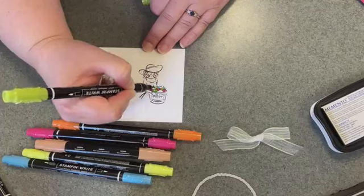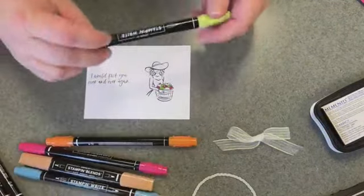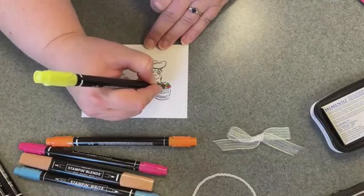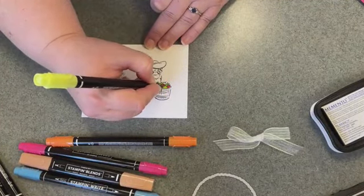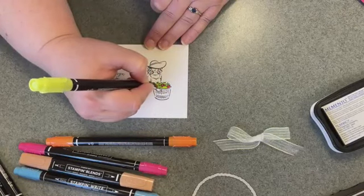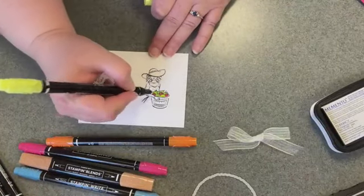And here I'll do that leaf in Granny Apple Green. And then I'll use Lemon Lime Twist. This orchard has a lot of different kinds of apples, so I've got to represent all the different kinds. Of course, Honeycrisp apples are the best apples.